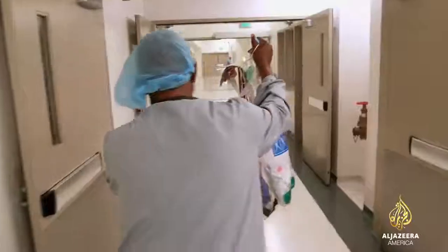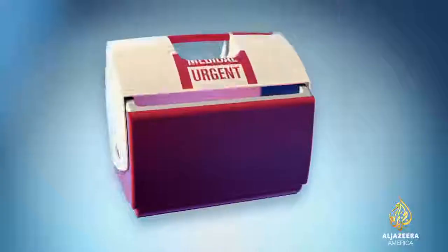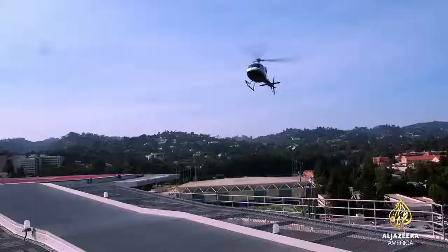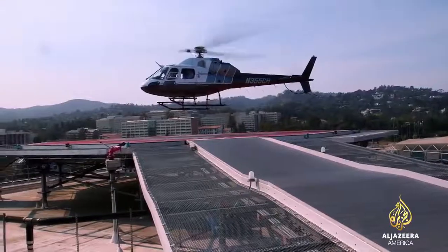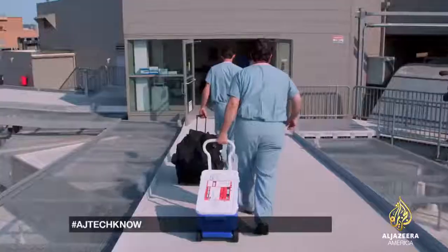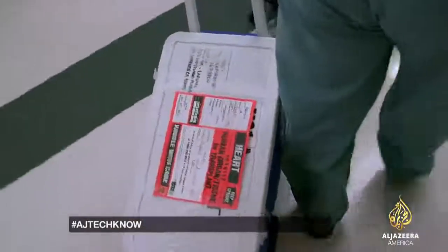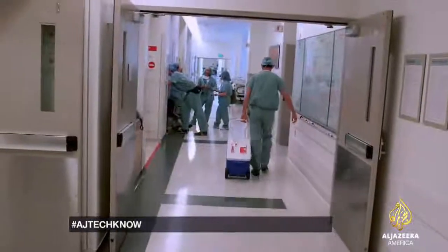We've all seen it on TV. When a donor heart becomes available, medical teams must move quickly. The organ is removed and preserved by placing it in ice. The heart must arrive at the recipient's hospital within 6 hours. That's because over time, the ice gradually damages the heart, potentially making it unfit for transplant.